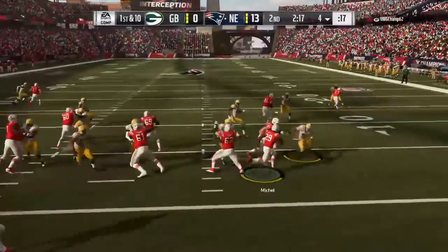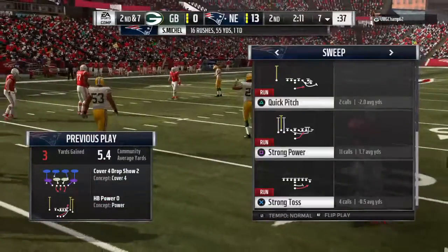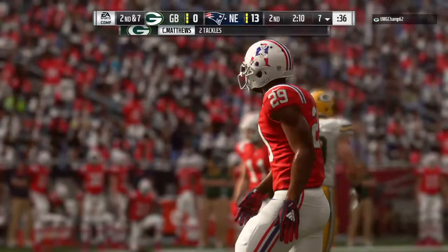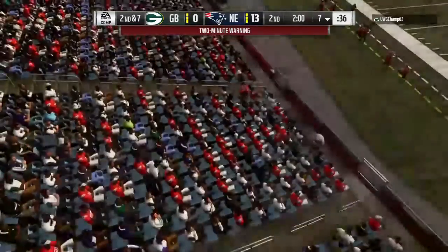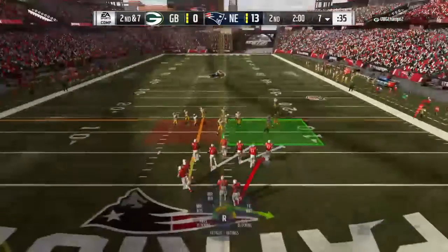They begin with Michel on the ground. And he'll take this forward only up to about the 7. Give him 3 on first down. It'll set up a 2nd and 7. Two minutes remain here in the first half. Back to Foxborough after this.